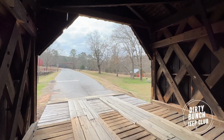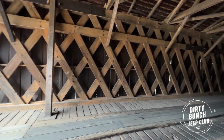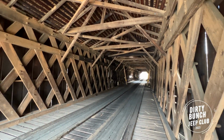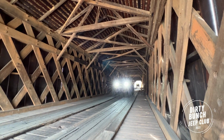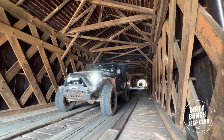Before we left, we had to drive through the bridge. If you've never driven through a covered bridge, you need to do that sometime. It's an interesting experience that somehow connects you to the past. When you do, keep your windows rolled down. The smell of the wood is part of the experience.